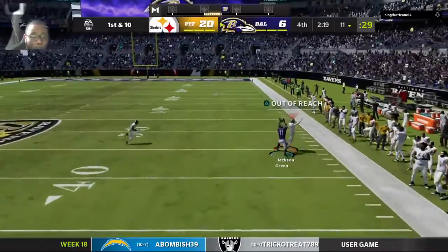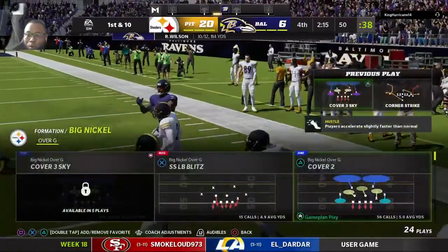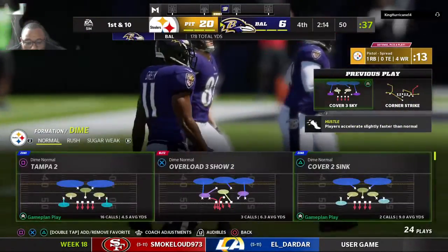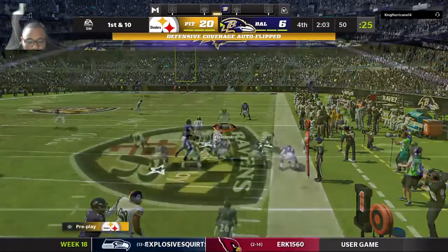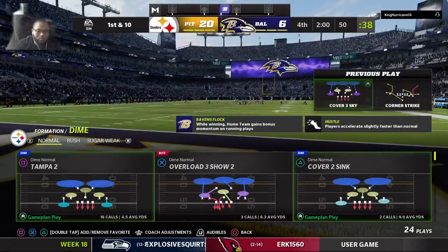He's going to air it out deep for Green. This is taken in. It's complete. And he's brought down after a very nice gain. A big play that time. What was that? 38 yards. 2 minutes left to play in this football game.